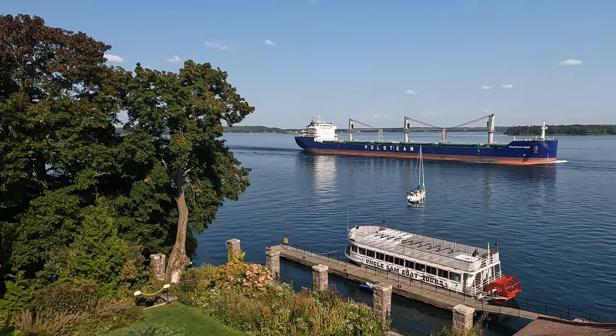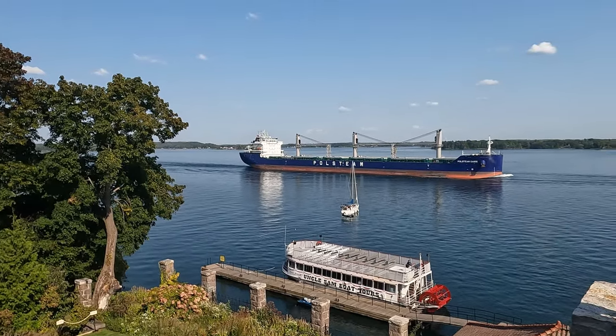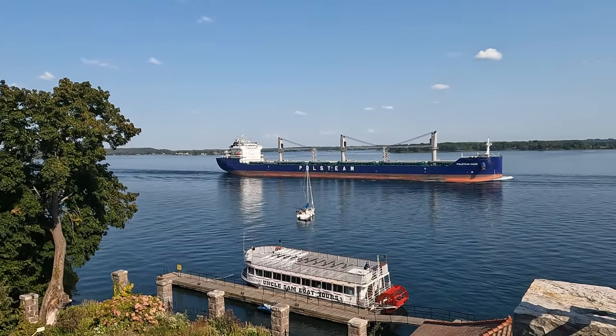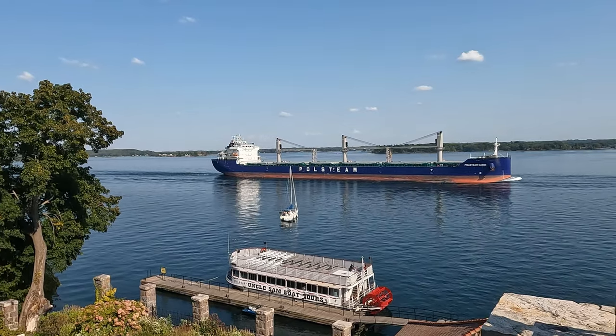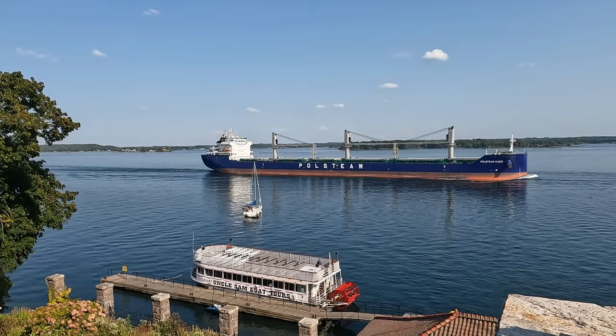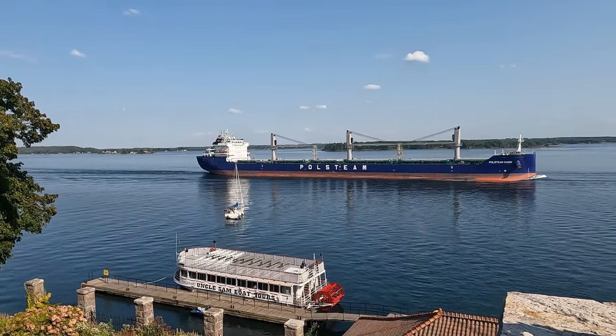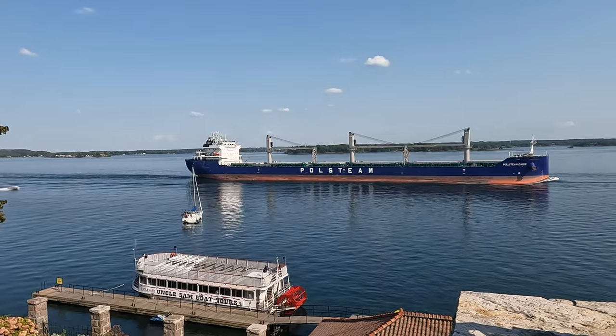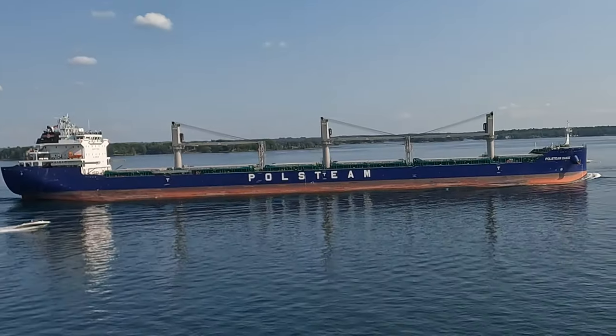Polsteam Dabie. I had seen this in Port Colborne just a few months ago on its maiden voyage through the Welland Canal, but I didn't get to film it because she was tied up at the wharf just inside the area I couldn't get to, and it was too windy to get a drone up to go and get it. So I was freaking out that this ship is now sailing past me in the middle of the St. Lawrence, so I only had one thing I could do right here.